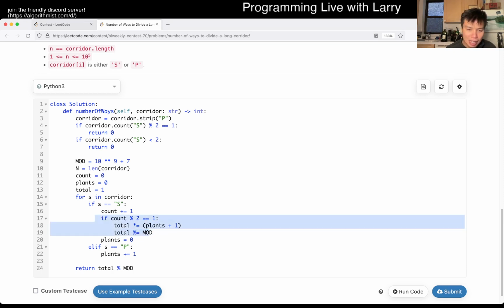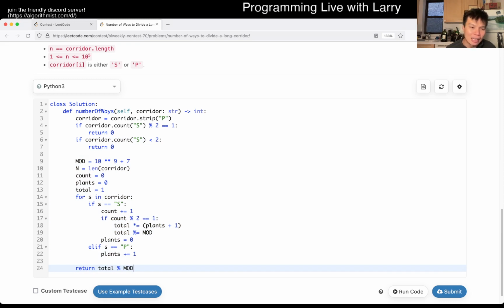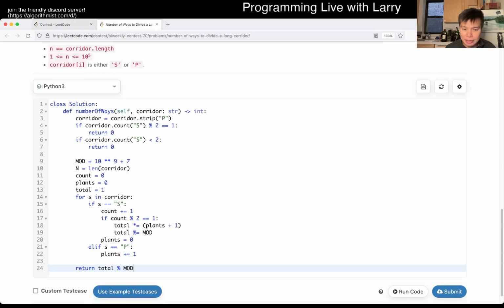That's pretty much it. Otherwise, I just count plants and I reset plants in between things. This is essentially like a state diagram, so it's very easy to get wrong. That's why I took a long time, because I was testing it, so I didn't get any wrong answers. Cool. Of course, this is going to be linear time and constant space.